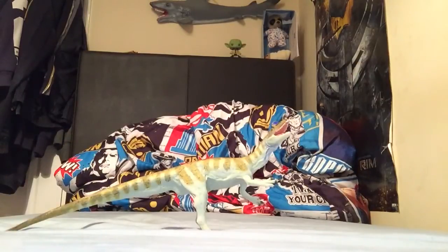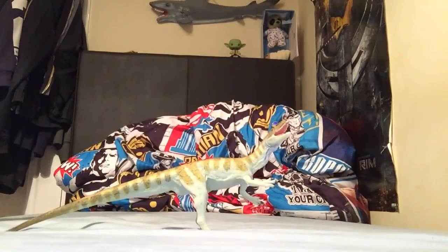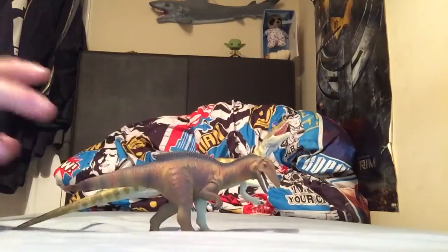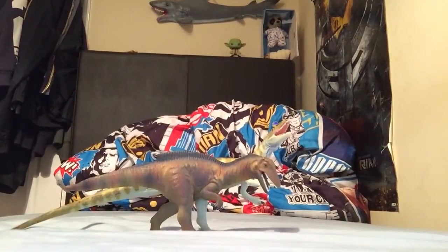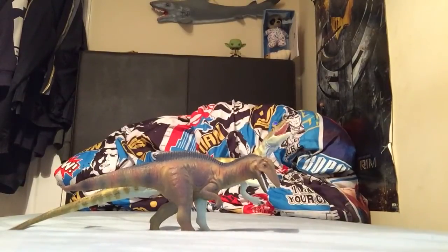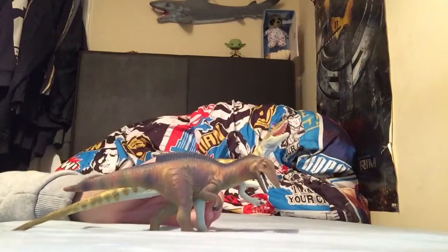For a bit of size comparison, I'm going to bring in a dinosaur that I got for my birthday from someone. The Baryonyx, the Beckelspinax. Now I've got them right next to each other there, and you can see the size comparison. The Beckelspinax is just dwarfed. Like, look at it. It's like, get away from me.